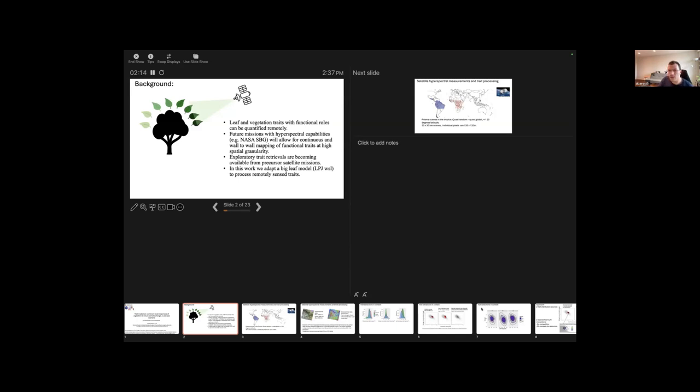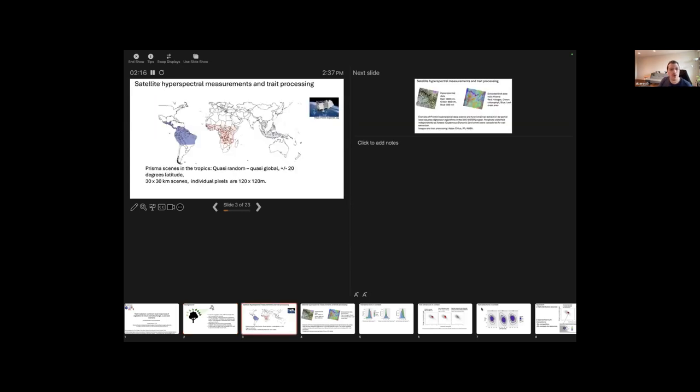So I'm going to be talking about one particular mission called Prisma. Prisma is put together by the Italian Space Agency together with NASA. They have an exploratory mission and have sent these scenes. The scenes are 30 by 30 kilometers, and we are processing them at 100 to 120 meters. So we have these pixels. They are spread quasi-randomly worldwide, but we're going to be focusing on the tropics.